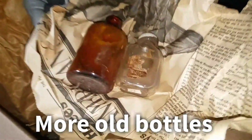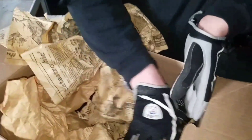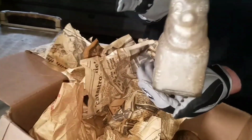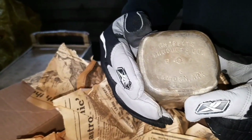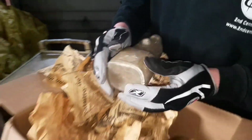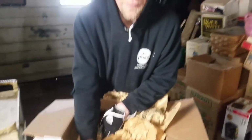Look at these little bottles. And once again, old, old bottles wrapped up in 1980 in this paper, and the paper's just falling apart. Oh yeah, what's that? The clown bottle. Oh man, so it's right there. Products, Camden, Arkansas. That's pretty cool. What came in that? Probably milk or something, I'm assuming. Something probably for kids, maybe some kind of flavored beverage.